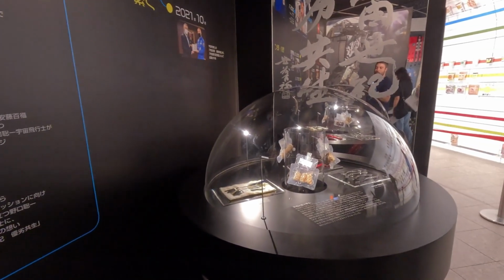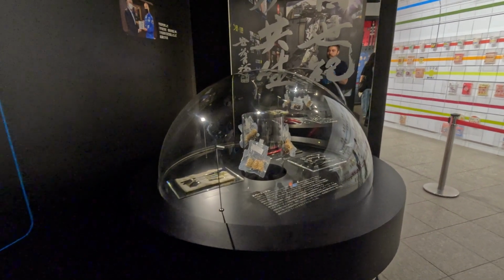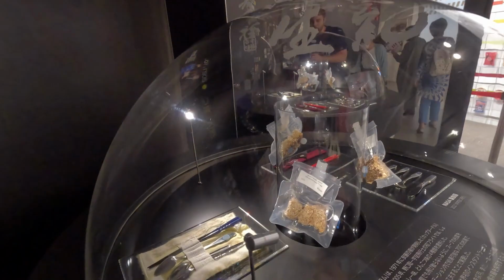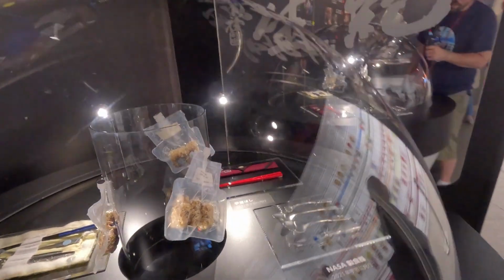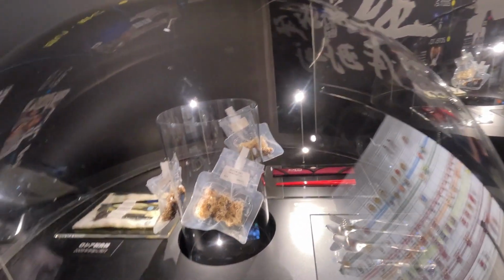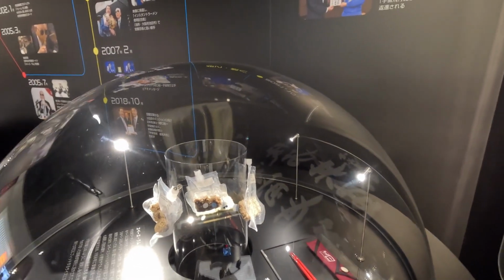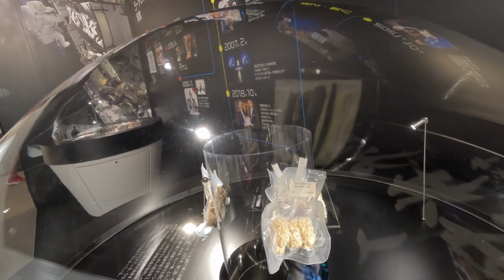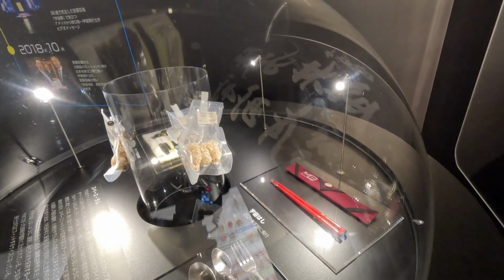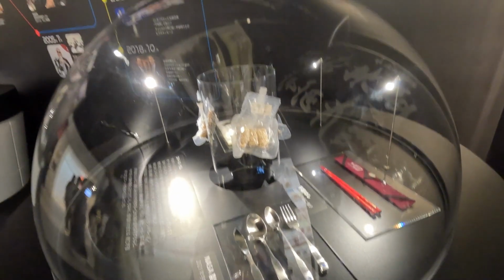And then we have one last exhibit where there's some forks and looks like Space Ram miso. Okay. Space Ram curry. These must be the different flavors. And then Space Ram or Ram original. And maybe these chopsticks are the ones you can use in outer space, as well as the silverware.